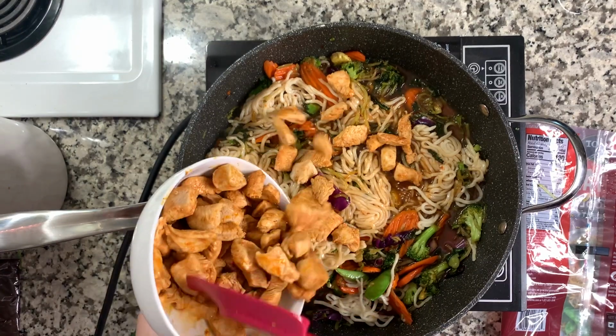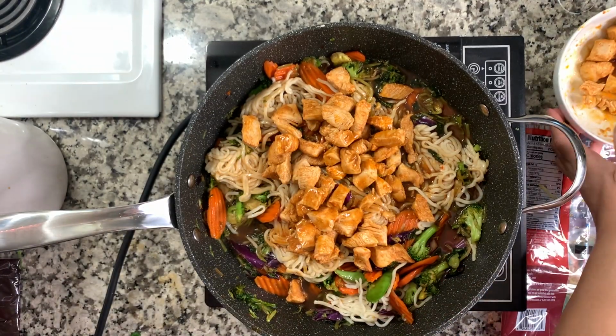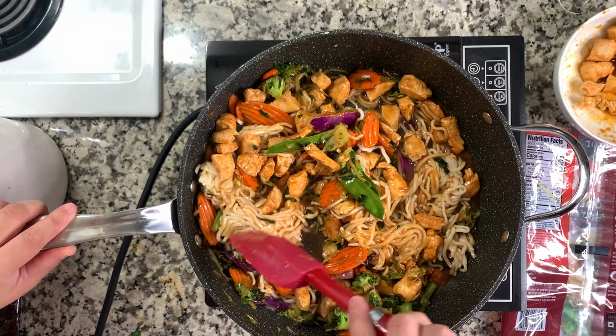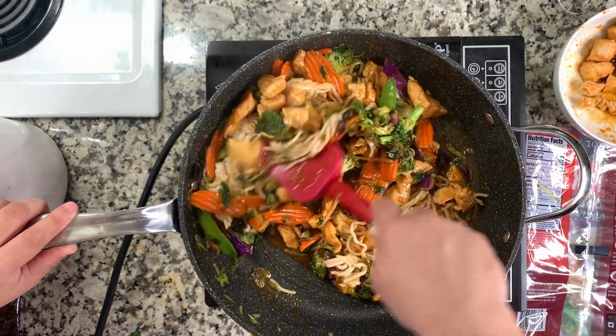But I did add the remaining sauce in there and the chicken. Again, like I said, I cooked extra because I wanted some for a lunch. But I just added what looked good as ratio wise when it came to this, and I let my noodles heat up, just giving it all a good stir, letting that chicken re-warm a bit.